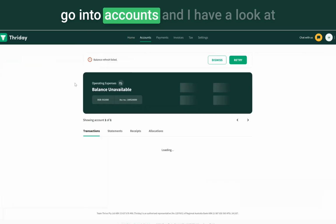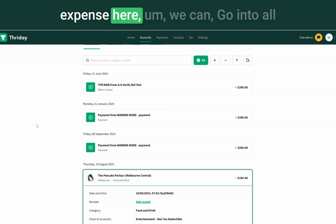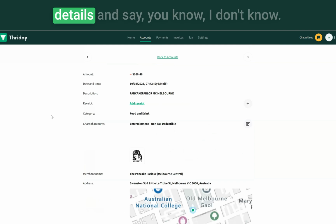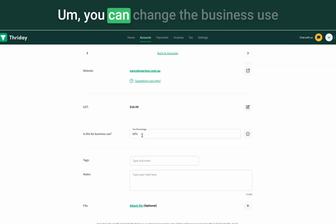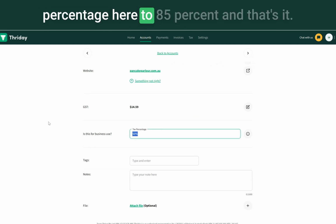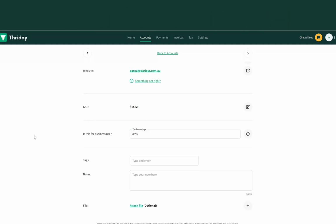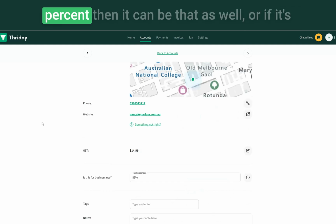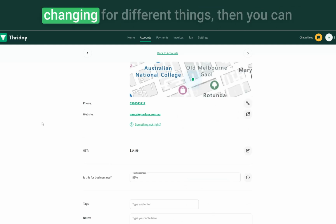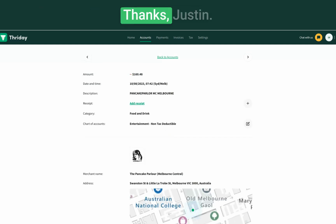If I go into accounts and have a look at these transactions, and we see this expense here, we can go into all details and say, I don't know, I took a client out for lunch and brought one of my kids. You could change the business use percentage here to 85%. And that's it. That's all you need to do. I love that. Makes it so easy. And it can adjust. So if the next transaction is 100%, then it can be that as well. Or if it's changing for different things, then you have full control, which I absolutely love. Absolutely. Awesome. Thanks, Justin.